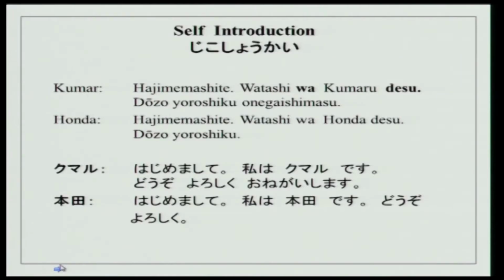I will read the conversation to you first and then I will explain it. Now, you can see over here how it is written. It is written in all the 3 scripts. Of course, this is hiragana. I am sure you would have understood this part is hiragana. Now, this small character that you see over here, this is kanji. These characters we will do a little later. There is one over here, then another one over here, and then you can see 2 characters written over here also.